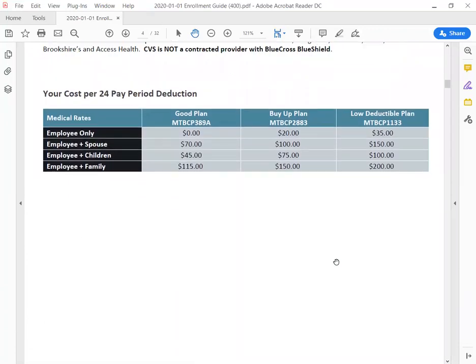Now, the thing that you want to know most is probably, what is this going to cost me? So the good plan is actually less expensive than it was last year. Still $0 for employee-only coverage on this good plan. And it increases in cost as you add more people. The buy-up plan is more expensive, but the plan is similar to the middle plan that we had last year, and costs are almost the exact same on the buy-up plan. So not a whole lot of movement there. The low deductible health plan is obviously the most expensive, because it's got the lowest deductible and out-of-pocket maximum.